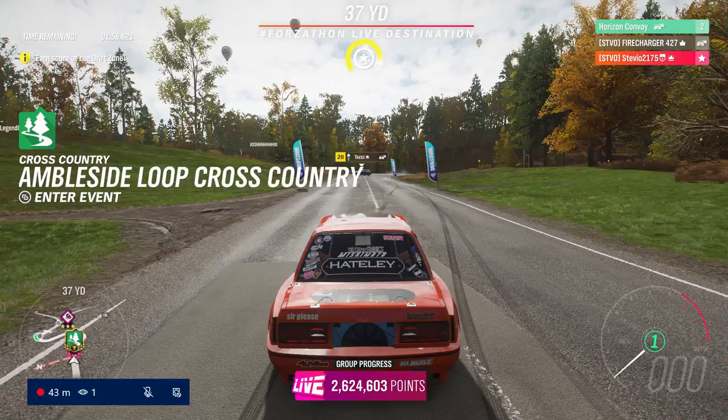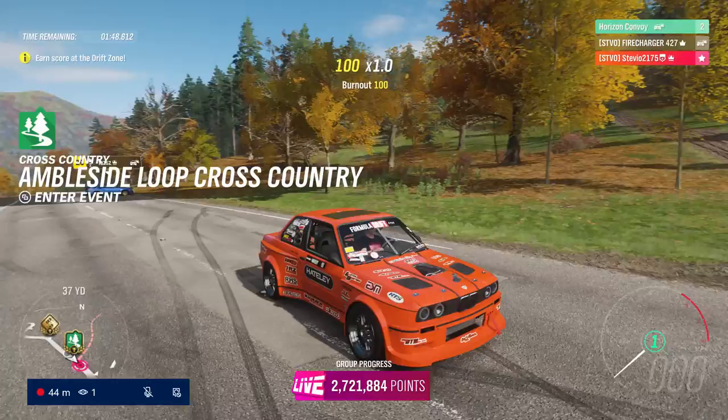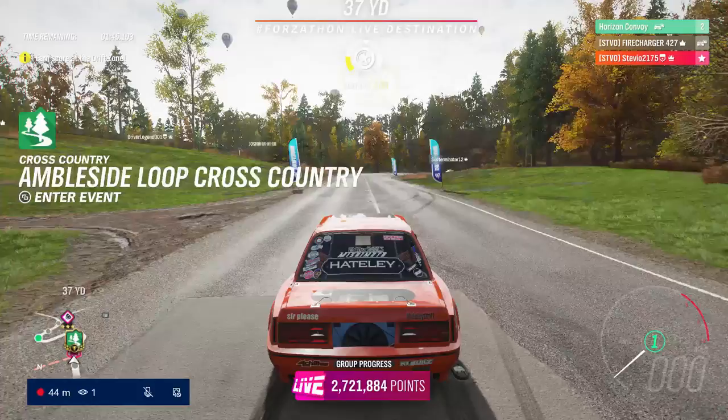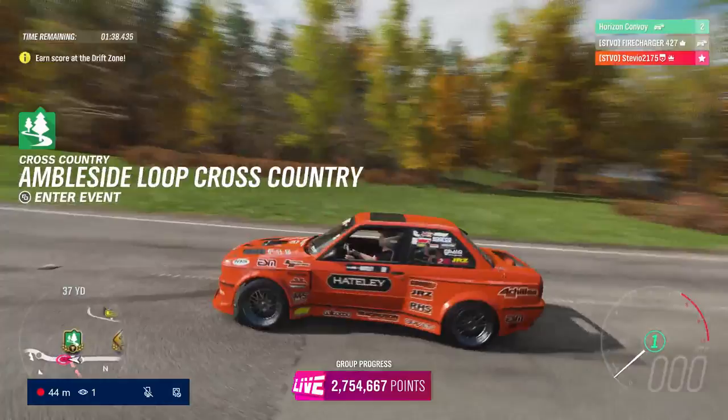Still love this BMW. The only thing about this car that I don't know if it's me struggling with it or it's just the way the car is, or if I'm just not in the proper gear sometimes, but I feel like I should be maintaining more speed going through the turns. I get a lot of score and I hold really nice drifts, but that's the one thing.